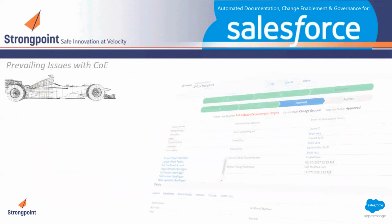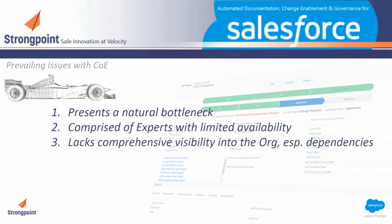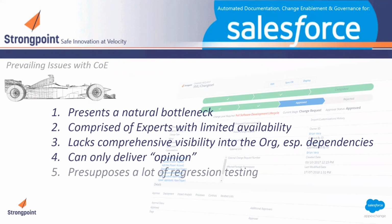And so, as we talked about, the prevailing issues with a COE is it presents a natural bottleneck. It's comprised of experts with limited availability, lacks comprehensive visibility into the org, especially with regard to dependencies, and it can only deliver an opinion. And if you have a COE, even the smartest guys can only give you an opinion. They can't give you an absolute answer as to yes or no, this is going to break something, which is why so many of the changes in Salesforce have to go into a sandbox, and they have to be subject to rigorous regression testing.